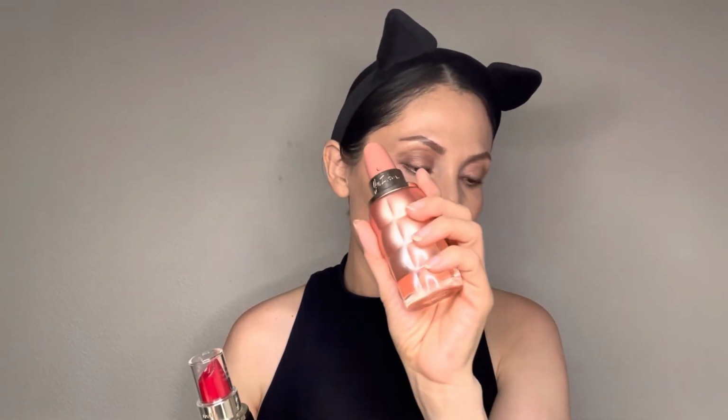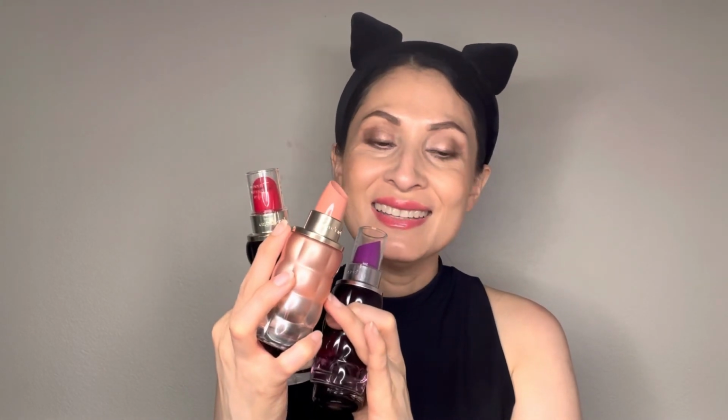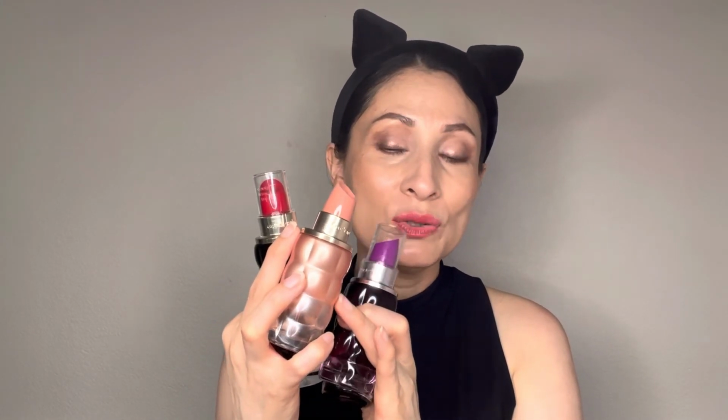This is the playful one, the joyful one. To me, this is like the little sister. Between these four, the peach one is the little sister of all of these. And it smells like that. Very joyful.